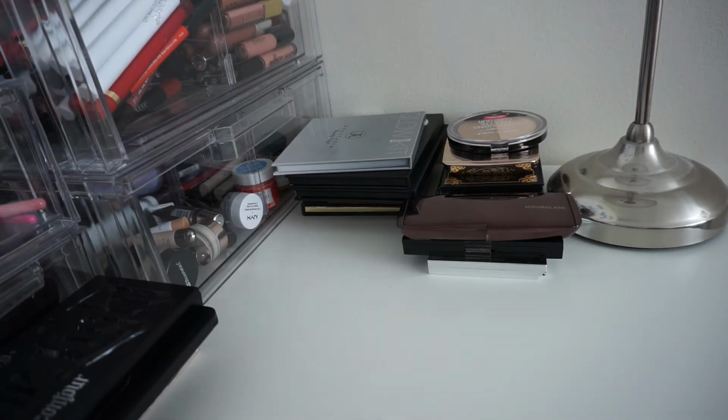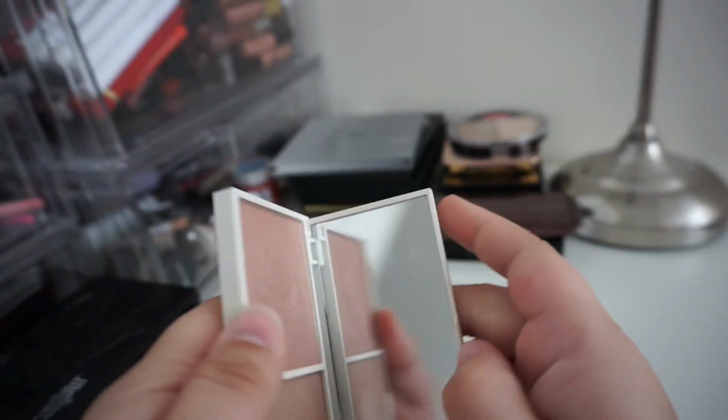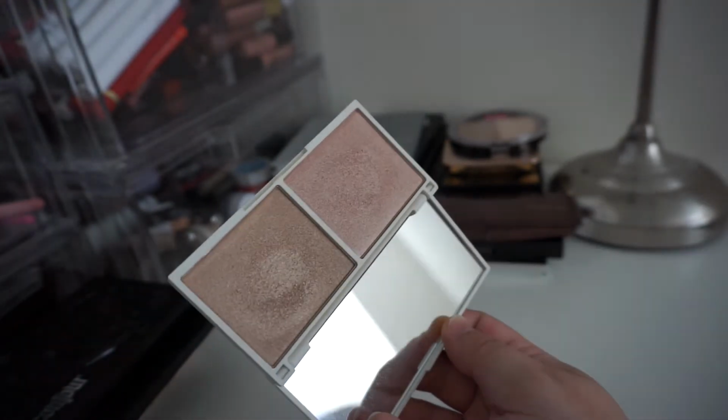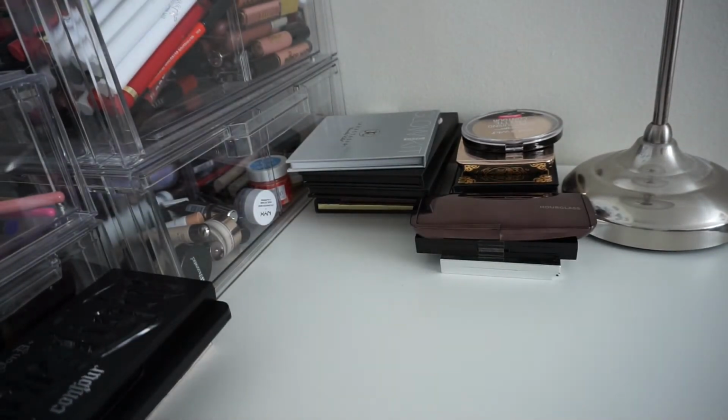Next, I have this from Vintage by Jessica Liebskind. This came in a Boxycharm, I think. I just don't use this. I've swatched it and I used it a couple times just to try it out, but I don't use it, so I'm just gonna go ahead and get rid of it. I think I got rid of the other one too, the individual.